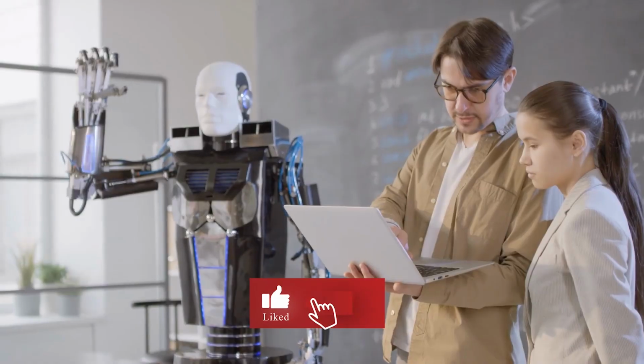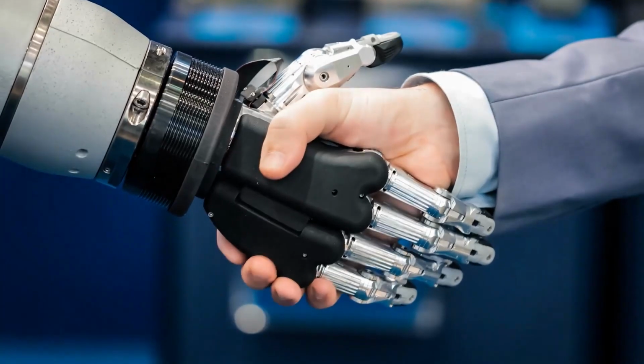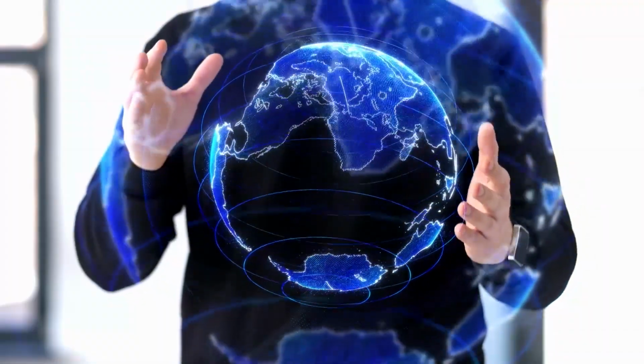So there you have it, the top 10 artificial intelligence tools that can help you take your income to new heights. Remember to do your research, try out different tools and find the ones that work best for you and your business. With the power of AI, the possibilities are endless.